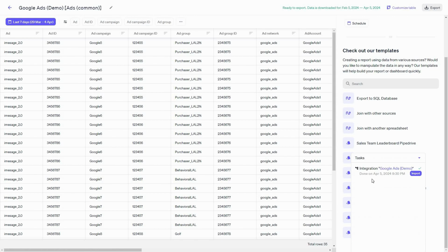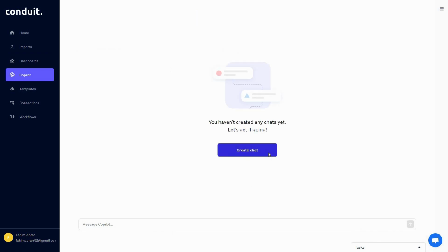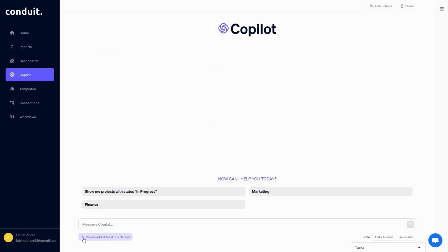If I open this task section, you can see the activities of the integration. Now let's go to the dashboard. As you can see, the import is now here. You can also delete this import if you want. And now if you want to chat with your data using the CoPilot, just go to the CoPilot, create a new chat, and then you have to select the data set.